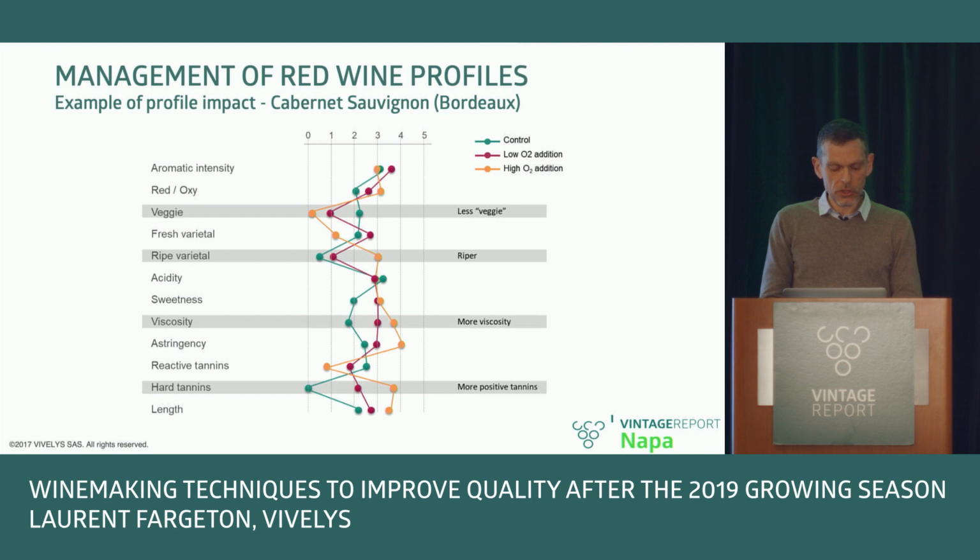Last slide concerning the impact of oxygen during winemaking. Here, for example, is a comparison between, once again, a control and two oxygen-added modalities on the aromatic profile. You can see that the wines obtained are completely different from the control and also from each other. Apart from decreasing negative features such as veggie characters, we can change the profile completely and very strongly. In that sense, oxygen gives a good place to profile creativity with the same wine.